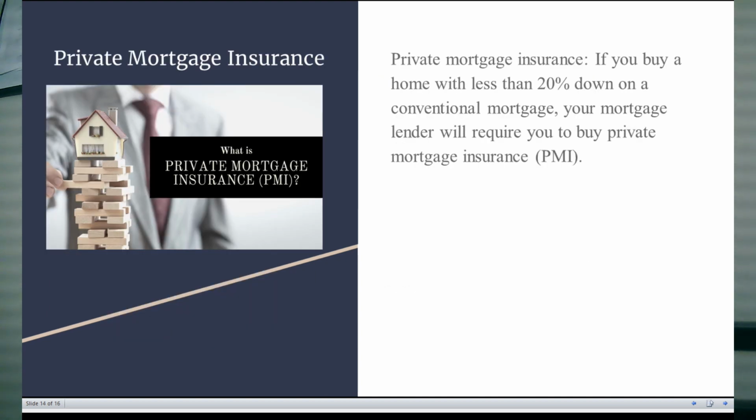Private mortgage insurance. What is private mortgage insurance? PMI. Just like TMI, there's PMI. Private mortgage insurance. If you buy a home with less than 20% down on a conventional mortgage, your mortgage lender will require you to buy private mortgage insurance. PMI.